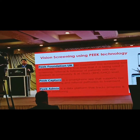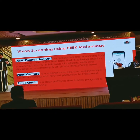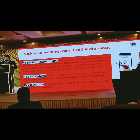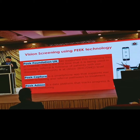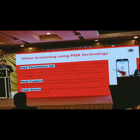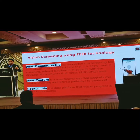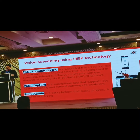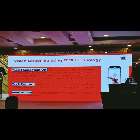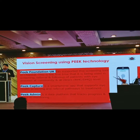In 2016, the PEEK Foundation was established in the UK, and they devised this specific application, which has two parts. One is PEEK Capture, in which the smartphone is used and it supports the eye health screening and referral pathway. The second part is monitoring, a dashboard where we can supervise and see live updates of whatever is happening in the field and community. This application is the first in Pakistan with which we have performed screening in the community.